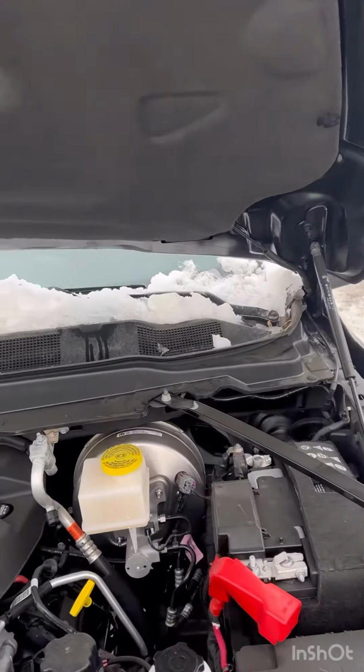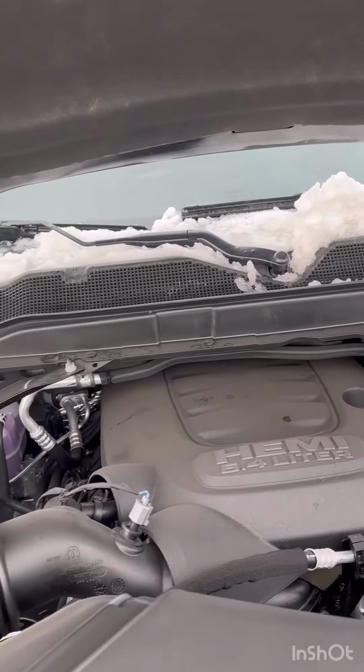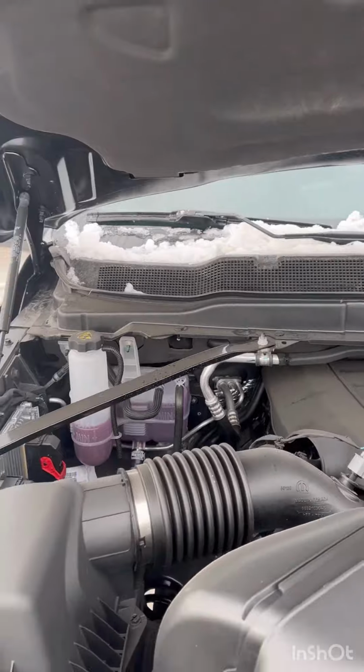Underneath the hood, it has a 6.4-liter Hemi V8 engine pushing up to 410 horsepower. Really powerful engine.